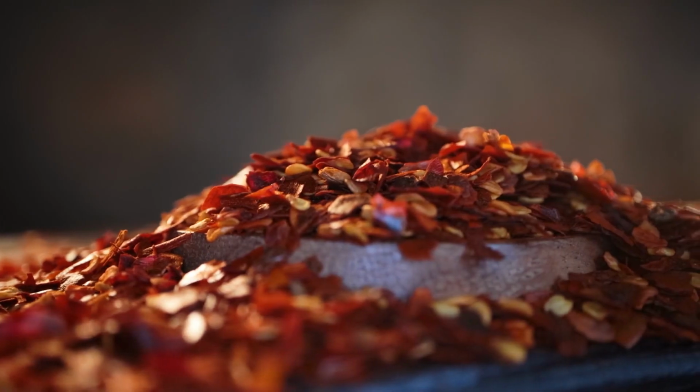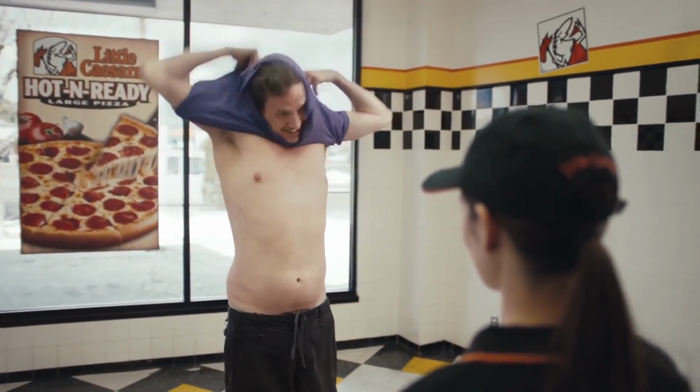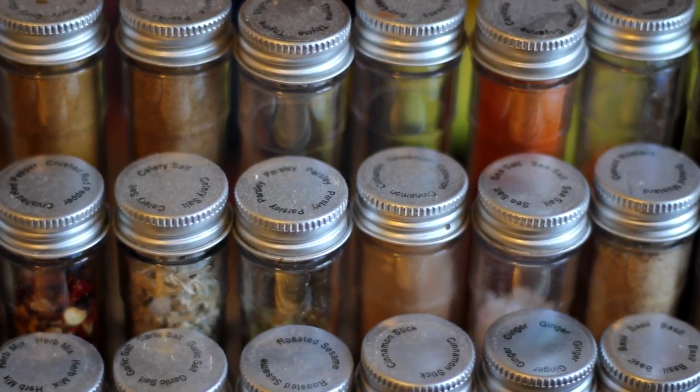There are no rules. There's no rules! Put your shirt back on! There's one rule! Experiment according to your taste, but maybe don't add all of that into the same saucepan at once.